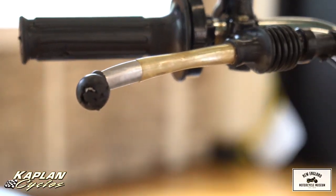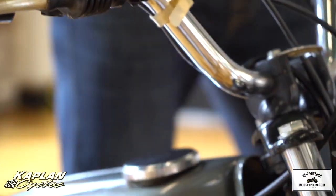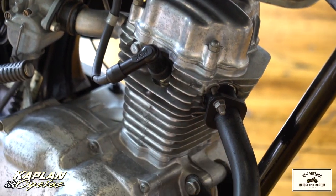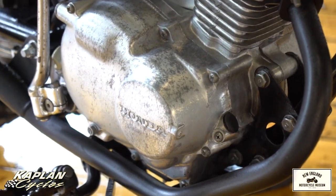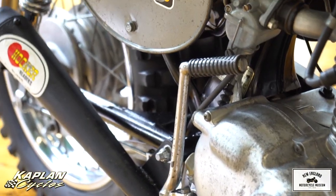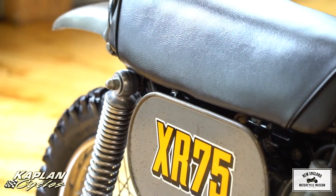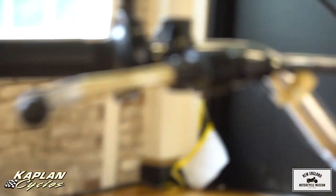So if you look inside the gas tank, it's in beautiful condition. Everywhere you look, just a primo original example. I would value this bike at damn near close to the $10,000 that the Mecum bike sold for. We're going to sell it with a lower reserve, so the higher bidder is going to win, and a portion of the proceeds are going to the New England Motorcycle Museum.